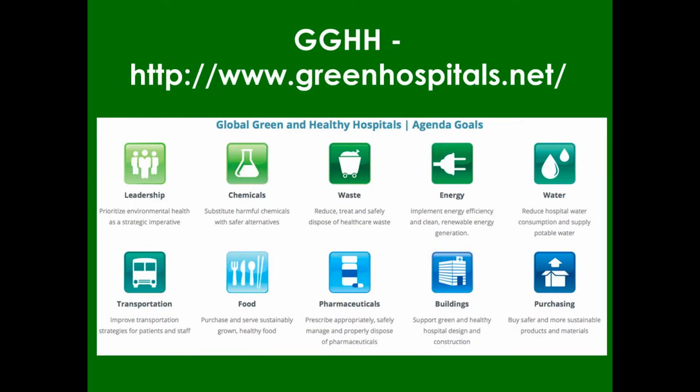And if you aspire to play a role like Dr. Holder, I can assure you that there is plenty of support from organisations like Global Green and Healthy Hospitals Network, Doctors for the Environment in Australia, and the Climate and Health Alliance. A lot of the colleges have also made networks around sustainable healthcare, and the AMA has also written policy statements and delivered campaigns. So whichever organisation you align with, they can provide you with useful resources and supportive networks to help you along the way.